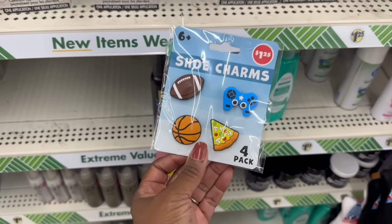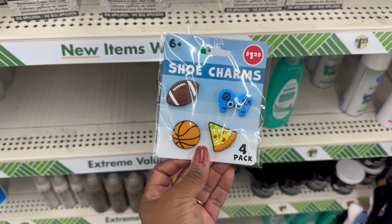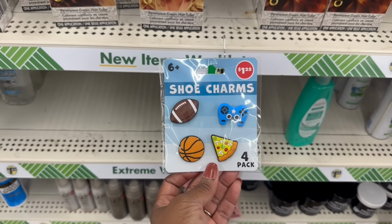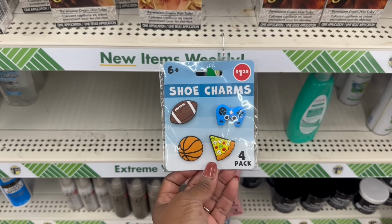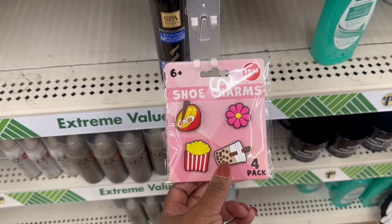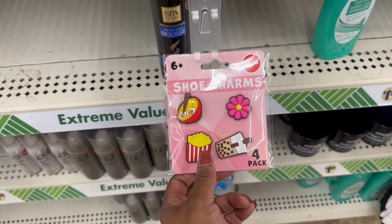I think I want to grab this because of that football. That football. I want the football. And that pizza on there. Girl, I don't make no sense. In the cart. Yeah, I remember this one. That's like boba, right? The french fries, girl.